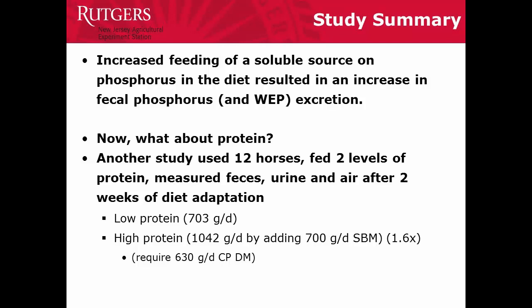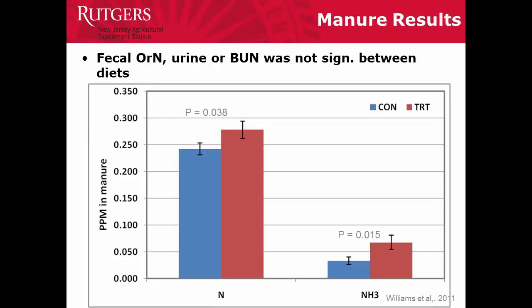The high protein diet was done by adding 7 grams of soybean meal to that half a kilogram of pellets, sweet pea, to get a total of 1,042 grams per day, and that's 1.6 times, which falls right into the average that we saw with the Pennsylvania study, the Harper study, that showed that on average people are overfeeding nitrogen or protein by about 1.5%. So that was kind of along those lines there.